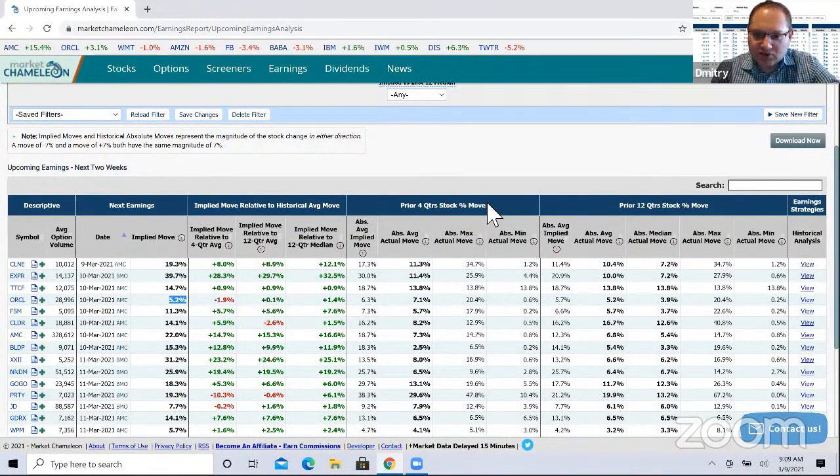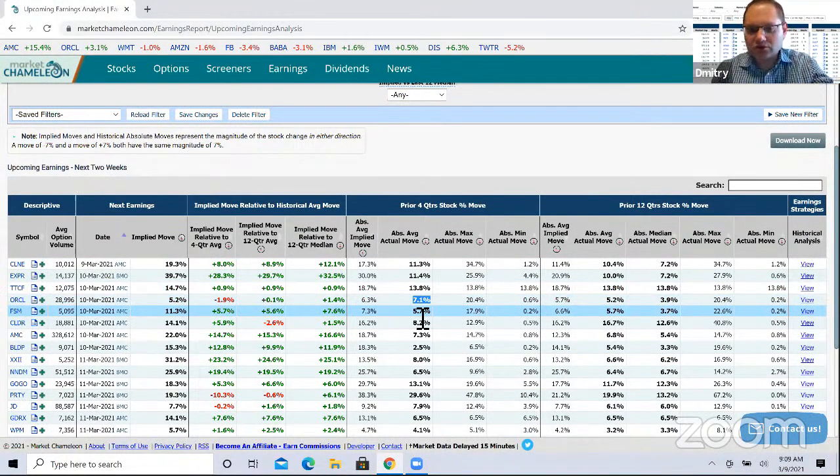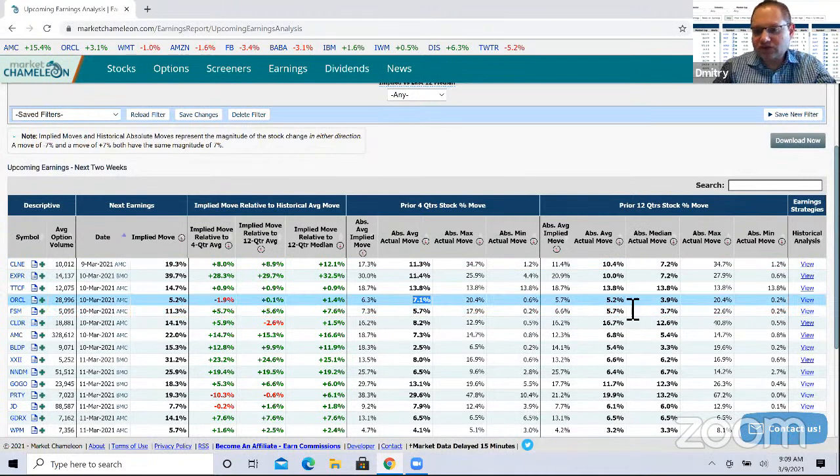So let's see how that compares to the 4-quarter average move. In the last 4 quarters, on average, the stock moved 7.1% after reporting earnings. Last 12 quarters, average move was 5.2%. So we're 1.9% below the 4-quarter average, in line with the 12-quarter average. The high move on that stock after reporting earnings in the last 12 quarters was 20.4%.